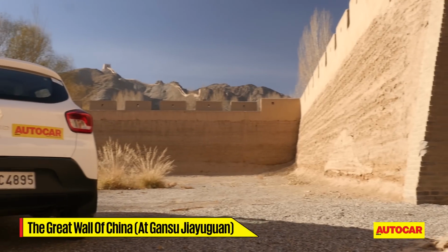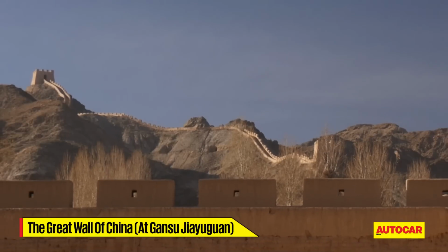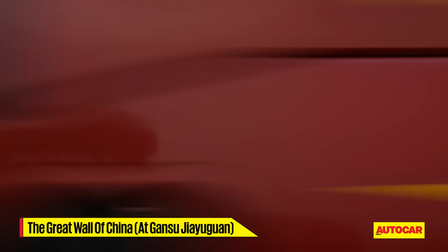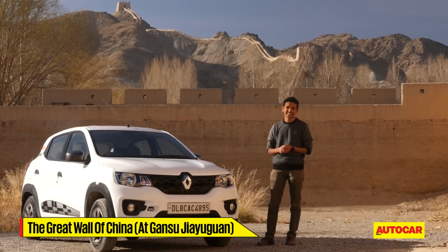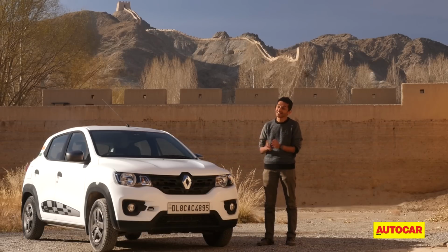This is actually the western end of the Great Wall of China. This is where it finishes. And it was built a little later than the main part that you know. It was built by the Han Dynasty about 1800 years ago, of course, to keep the Mongolians out. Now that means it's 100% Chinese localized, and our Kwid, well, it's 98% Indian localized, and that's not too bad, is it?